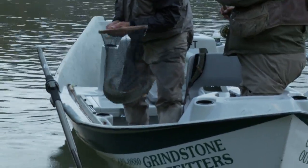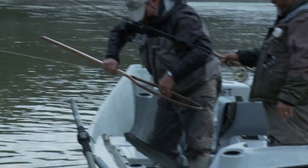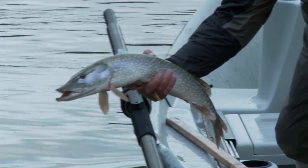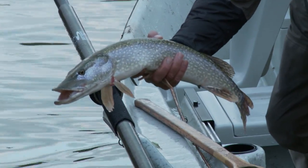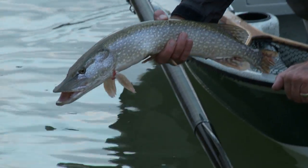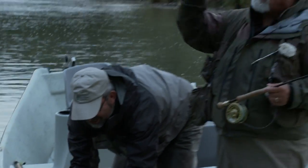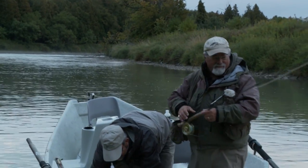There we go. Yeah, there you go, Bill. There we go. Yeah, there he is. That's a nice pike. Little pike. A little fun, eh, with a northern? Yeah. Good stuff, buddy. There he goes. Boy, he attacked it. Yeah. He grabbed it.